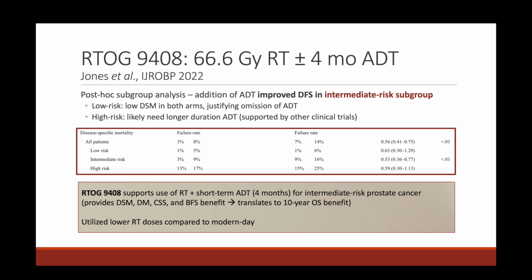But in the intermediate risk group, that's the sweet spot where the failure rates dropped from 10 to 15% down to single digits. And so the intermediate risk group is really where they felt the addition of ADT was most beneficial for disease-specific mortality. Based on RTOG 9408, this supports the use of radiation and short-term androgen deprivation therapy, 4 months of ADT, for intermediate risk prostate cancer. And remember, it provided a distant disease-specific mortality, distant metastasis, cause-specific survival, and biochemical failure-free survival benefit. All of these factors translated to a 10-year overall survival benefit.